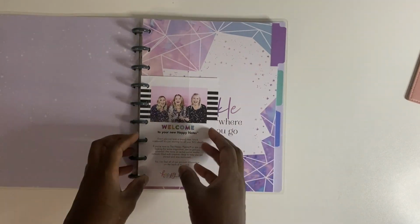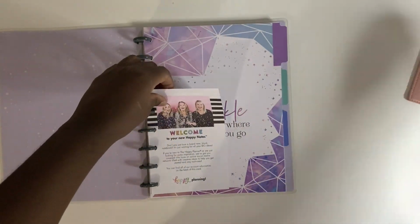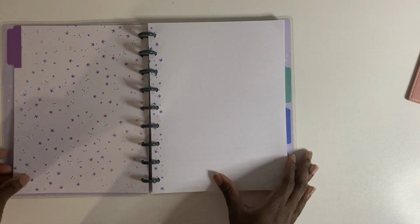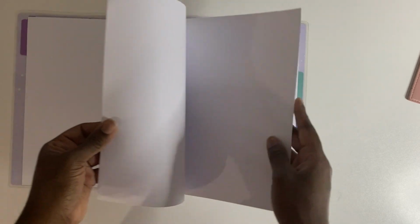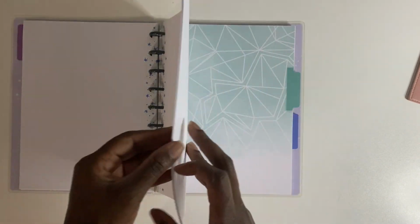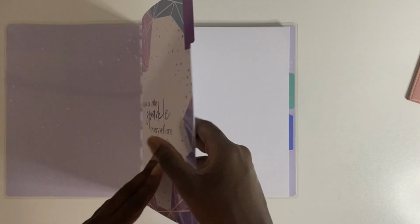So it's a dotted journal. So just taking off the whole packaging. This first page says leave a little sparkle everywhere you go. And then as you see, it's dot grid pages. So I can use a page per week and kind of set it up, and experiment with the daily setup in terms of everything that I need to write down each day for work. I plan to write what patients I see, what things I need to study for, what things I need to buy for the clinic, those kinds of things that are important in terms of me tracking things as well.